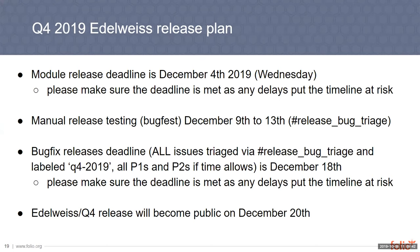Then after this date, we'll follow with a release testing period, the so-called bugfest. Any problems discovered during that week will be triaged and addressed by individual teams, and we expect to have a bug fix release deadline on December 18th. After which, all modules hopefully will include bug fix releases for any critical issues discovered during the bugfest period. And the current plan is to have Edelweiss ready by December 20th. So that's the plan.